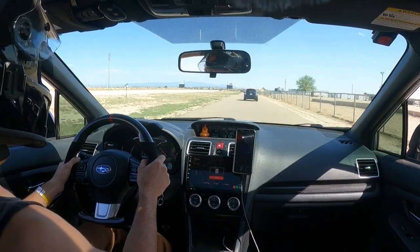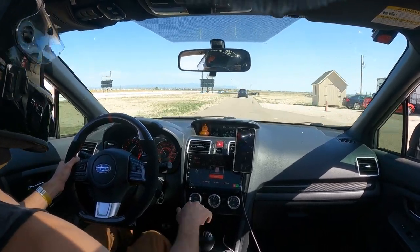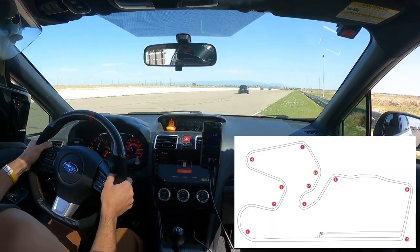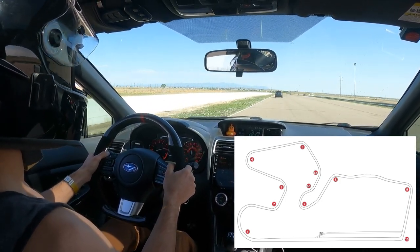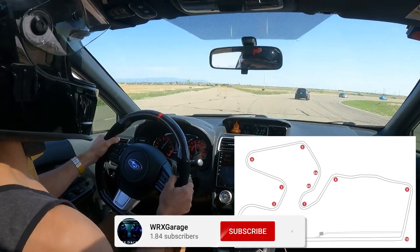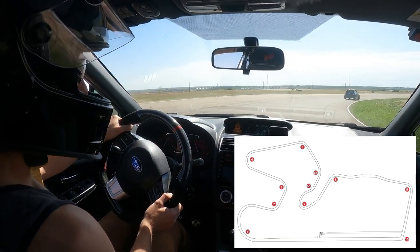The hot pit here exits onto the main straight. And at the end of the main straight, we have our first turn, which is a very, very long looping right-hand overhander, which is turn one, into two pretty short, small 90-degree turns, which are two and three. So this is a much longer track than the previous track that we had a video on, which was La Junta. So lot to figure out, way more turns.